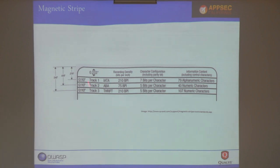It has three tracks, and each track has a certain specification about the width of the track and how much data it can store. For example, track 1 has 210 bits per inch, and therefore it can store 7 bits per character, so that boils down to 79 alphanumeric characters. So track 1 can store 79 alphanumeric characters.